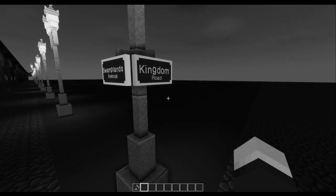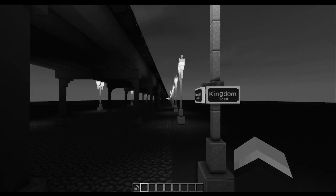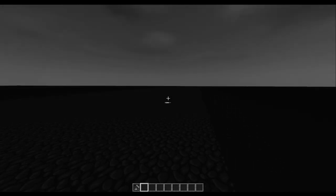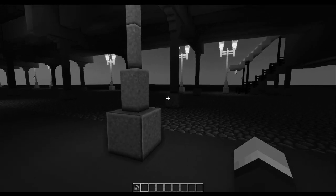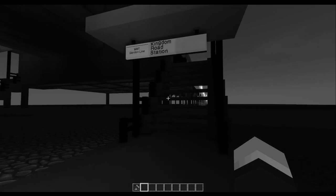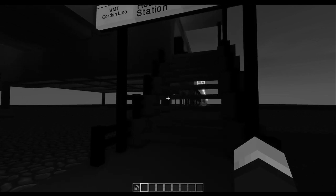So Swamplands Avenue and Kingdom Road, you can still see the other station over there. That's quite cool. Kingdom Road, so this is the next station. It's still a cobblestone street. Pretty much all the streets except for a small section of 2nd Avenue are cobblestone right now, but the area that's being destroyed by cut and cover will be replaced with new asphalt roads. Asphalt is very uncommon in the Midwest at this time. You more so see it in the South and the East Coast in America at this time.